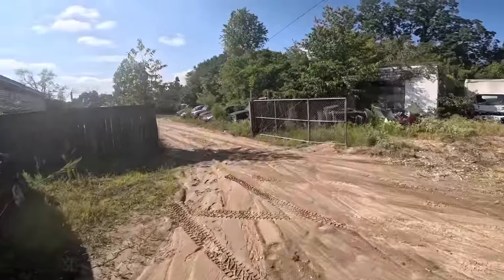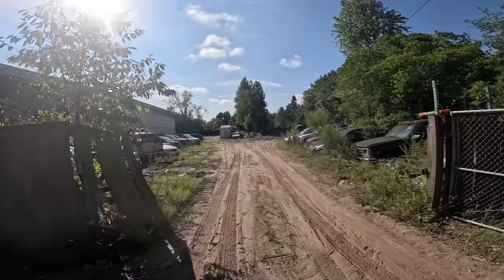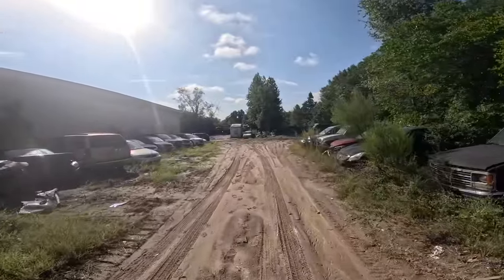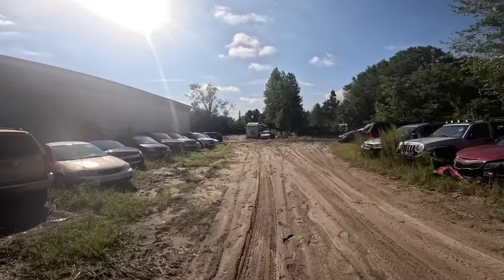Hey viewers, as you can see, we got the excavator in here and they're starting to get ready to crush some of these cars. I reckon he's mashing them down.